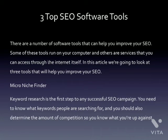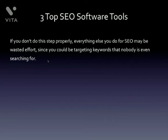Micro Niche Finder. Keyword research is the first step to any successful SEO campaign. You need to know what keywords people are searching for, and you should also determine the amount of competition so you know what you're up against. If you don't do this step properly, everything else you do for SEO may be wasted effort since you could be targeting keywords that nobody is even searching for.